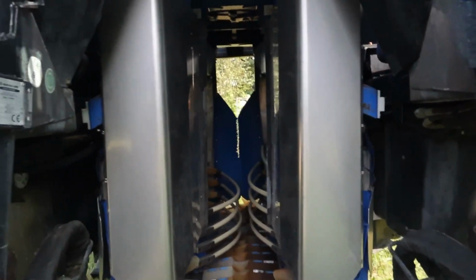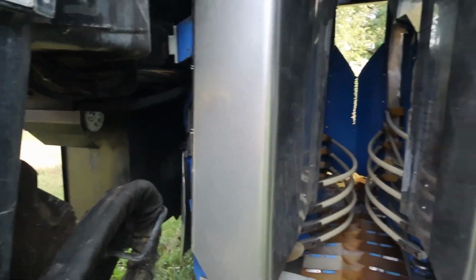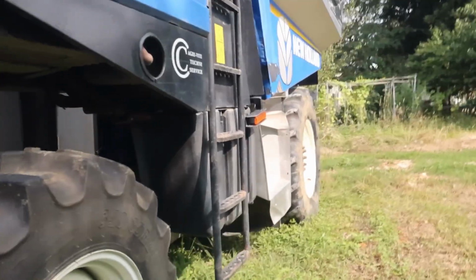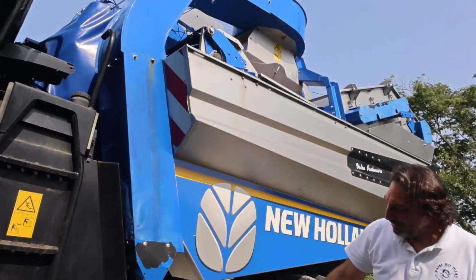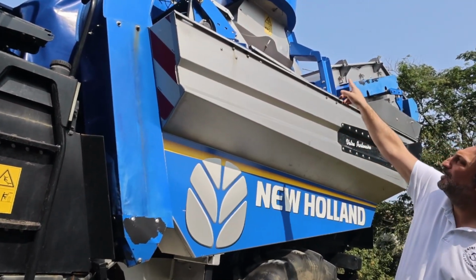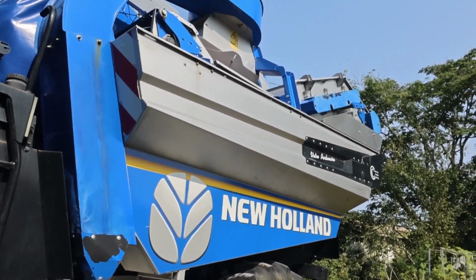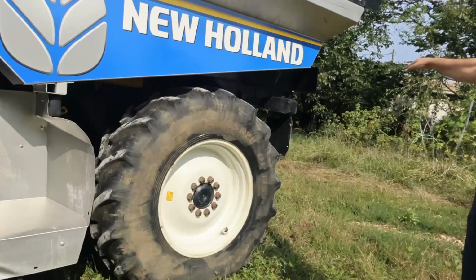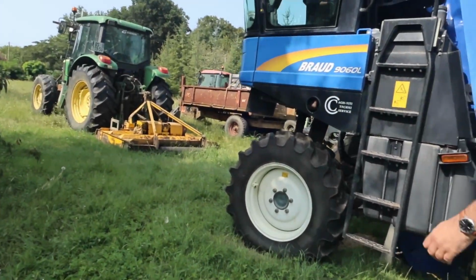After, you have seen on the side, it's on each side, it will collect it in this thing. And after you fall down, and at the end it's in these things. You see, it's to evacuate leaves, etc. There is some windy system to blow. And after you put your truck here and it falls down. Okay, do you want to see inside?